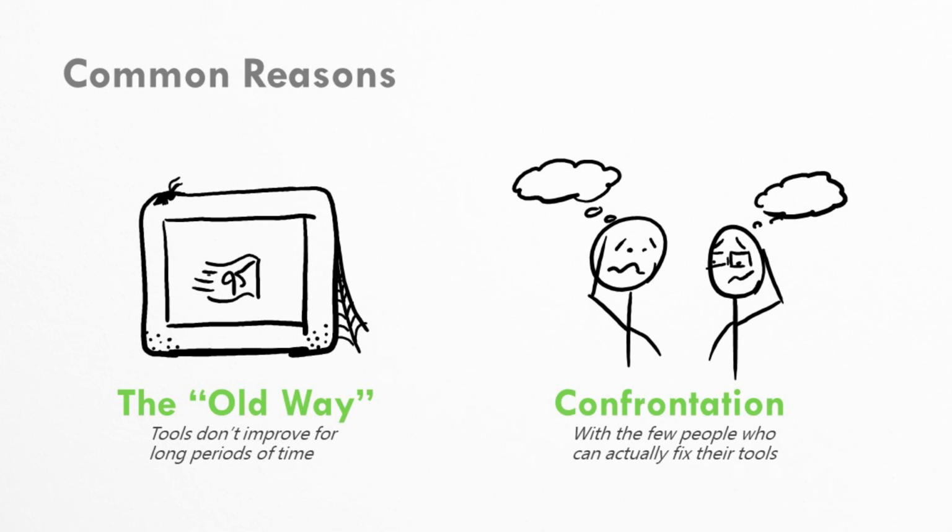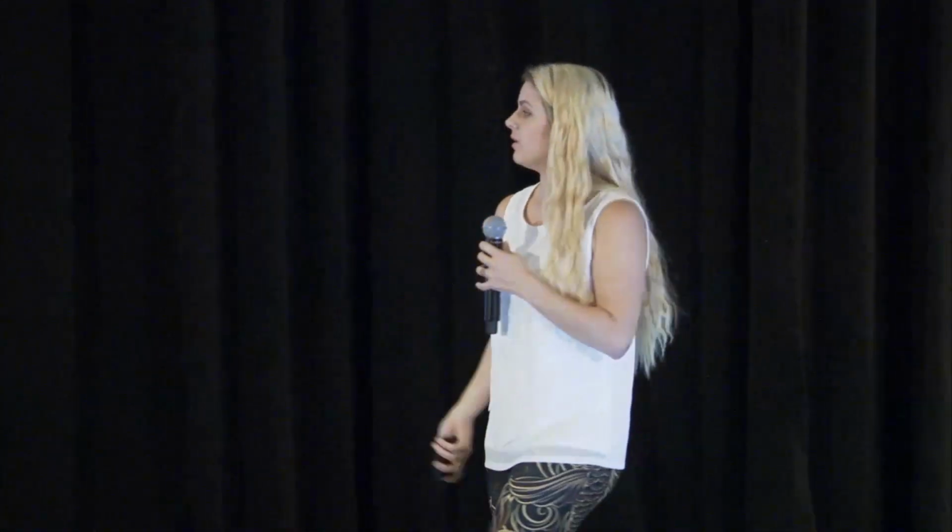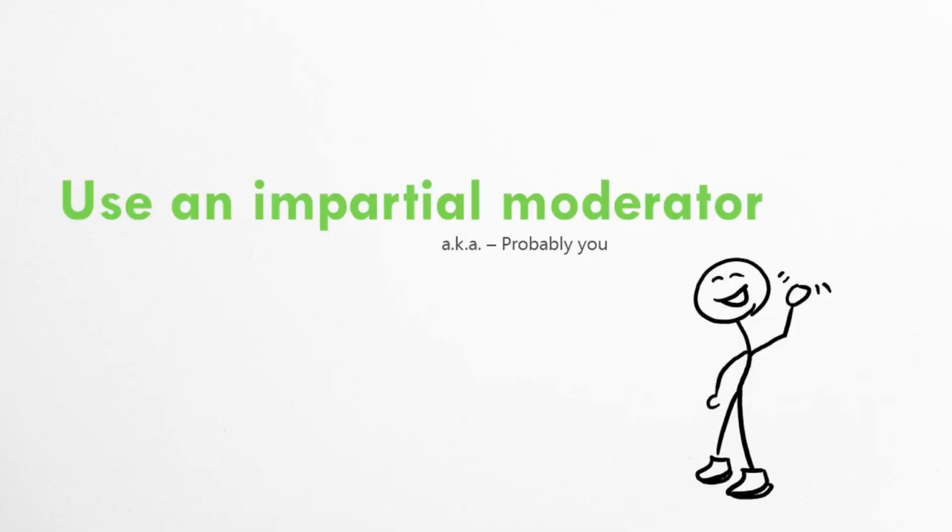If you're desperately wanting your tools to get better, the last thing you want to do is offend the 1 to 2 people who can actually make your life better by improving your tools. So we particularly have a problem receiving negative feedback, which is exactly what we need for improvement on our tool set. So we're going to solve this by using an impartial moderator, and since most of us are small teams, that means it's probably you.